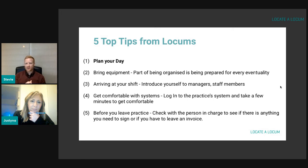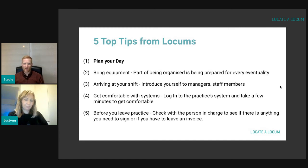Our app will help you do that because there's a map within the app, so you can look at the app and zoom in on the opticians, and you can find exactly where you're going. Number 2, bring equipment. So part of being organized is sort of being prepared for every eventuality. And this came from one of our really great locums. They said they bring their equipment, they leave it in the car, they have it named and stamped, and if the organization they're working for doesn't have that equipment on site, they run out of their car and get it. So they just prepare for every eventuality.